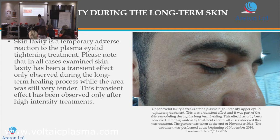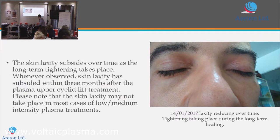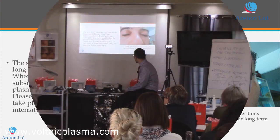And then this is what I had 6 weeks after the third treatment, and it got better and better and better over the months. So again, getting better slightly a few months after, and so on, getting better and better.